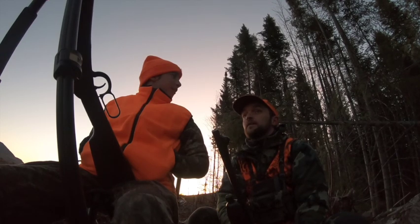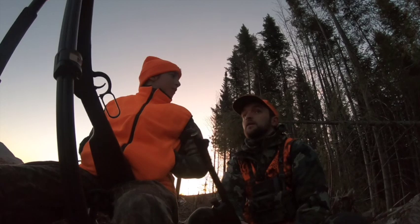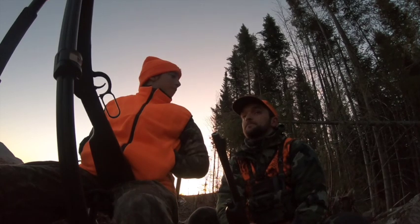But the next couple minutes here are pretty interesting to see it unfold. Pretty exciting deer interaction, having it grunt right into us. Enjoy.